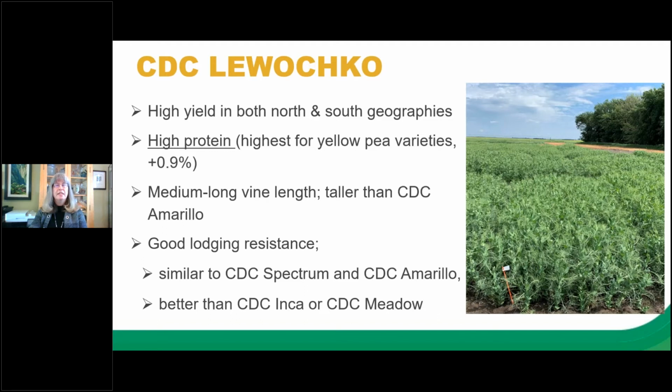Another new variety is CDC Lowachko. This was developed by the Crop Development Centre. This variety has good yield in both the north and south geographies, yielding 102 and 103% respectively of the check. It's showing promising performance, and statistical analysis of the 5 years of testing in the RVTs has it ranked in the top 4 varieties. CDC Lowachko has the highest protein of the LP varieties at plus 0.9% of the check. This will help ensure that it is sought after by pea processing companies. It also has very good lodging resistance.